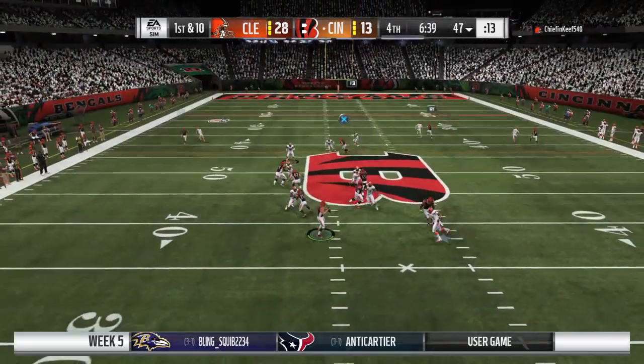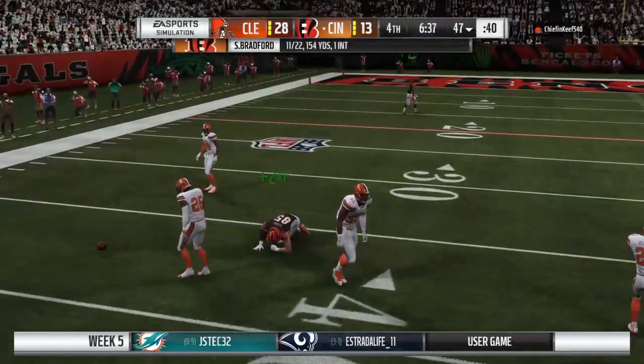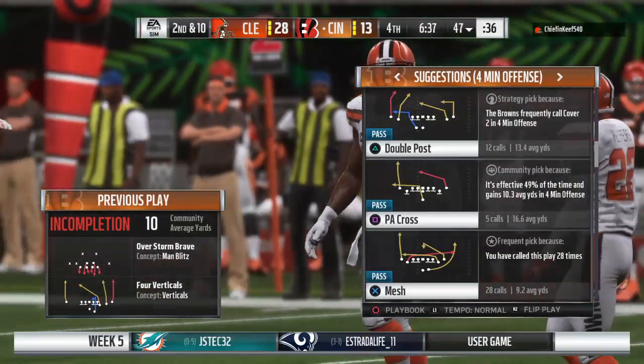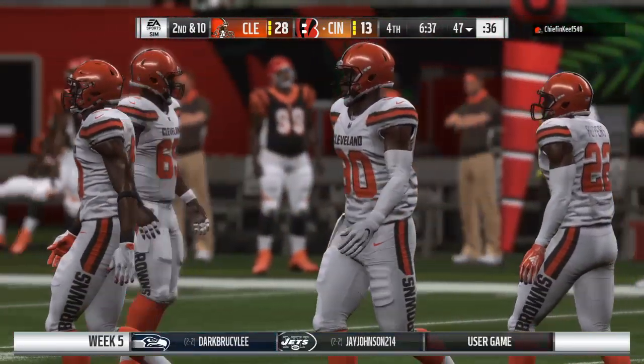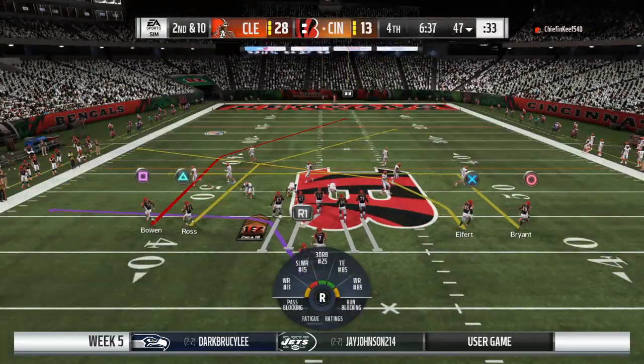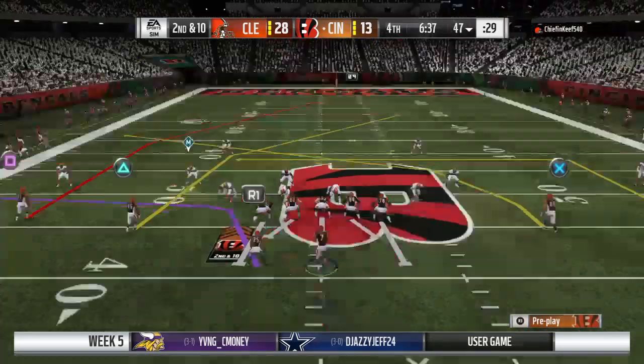From the gun, Bradford. And it pops free. The collision there jarred the ball loose and brings up second down. That would have been a great catch, but it's real difficult to hold on to it because it was contested all the way. Would have been a great play if he'd been able to haul that one in.